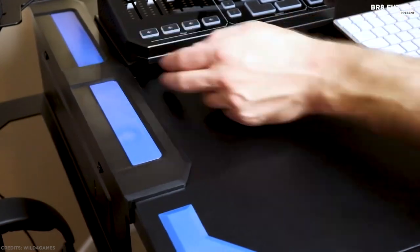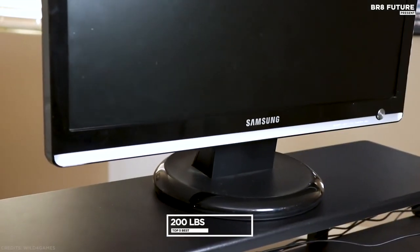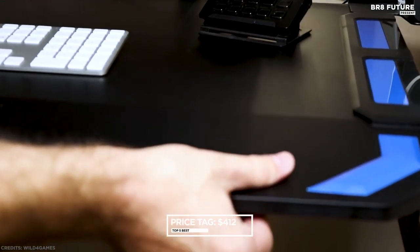5-year limited warranty. Easily turn your battle station into the envy of your friends with the Respawn 3010. Supported weight, 200 pounds. The price is $412.